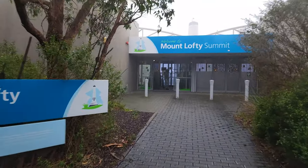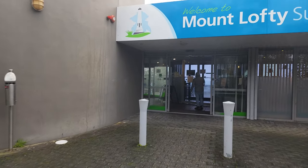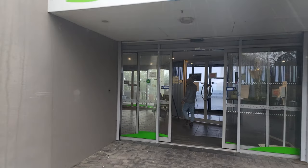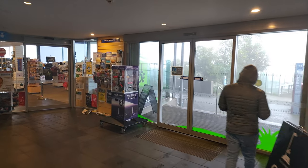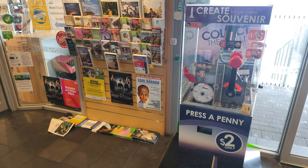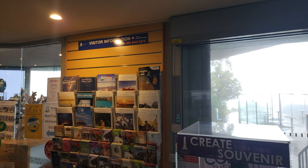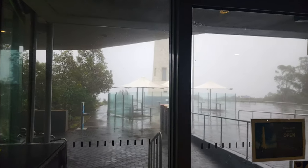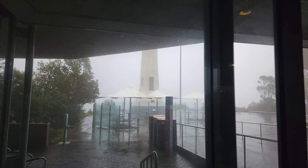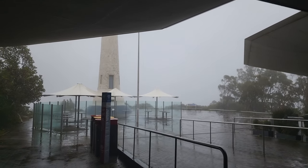At this point, I was getting really, really wet as I walked into the entrance of the Mount Lofty Summit Information and Summit Cafe area. We'll have a look at the gift shop in a minute, but let's be a little bit brave. Let's go outside as quite a rainstorm was coming through. The rain and the wind here was so intense, I really couldn't go out any further.